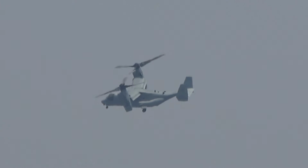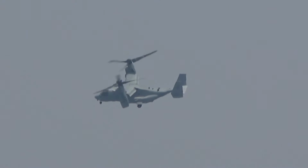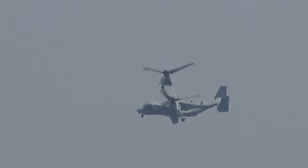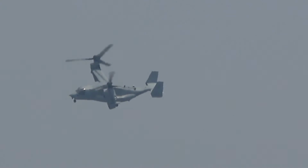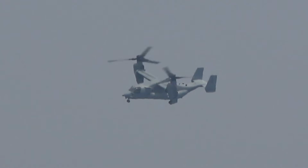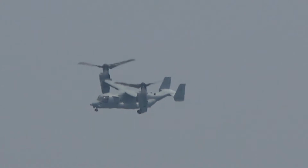The pilots will then bring the MV-22 in for a series of hoverwork maneuvers, showcasing the ability to slide left to right. The Osprey will then spin 360 degrees and bow to the crowd, and will then showcase to you the ability to be one of the only aircraft in the world to actually fly backwards.